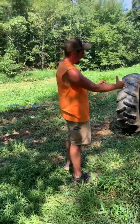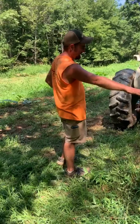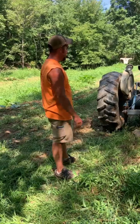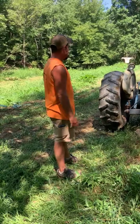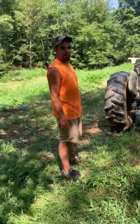The potatoes are mainly all centered in that row. There shouldn't be a potato over here and a potato growing over here. They're going to be right in the crown of that row. And like I said, that plow just rolls them out. So we're going to find out what these look like. I'm real excited to see.